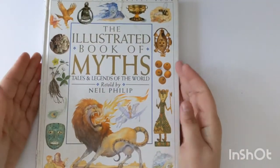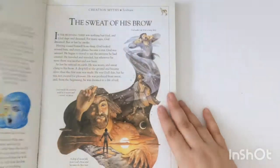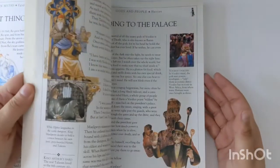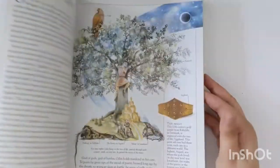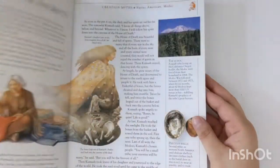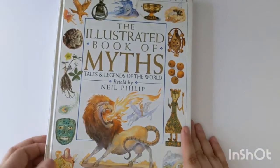Okay, next we have the Illustrated Book of Myths. It is something that's kind of falling apart that I got used. It covers a wide range of different myths. I have them written down in my planner, but we will just be reading the passages that are relevant to Egypt and their mythology. I wouldn't go out of my way to buy that one, but we had it.